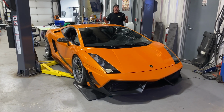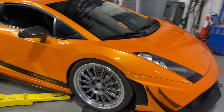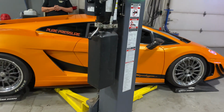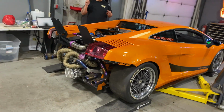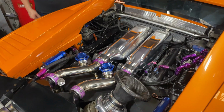This is my high maintenance girlfriend. This is my 2008 Lamborghini Gallardo Superleggera. This car's finished in Arancio Borealis, and only a couple hundred came into the country in 2008 when it was made. When I bought it, it was low miles, stock, one owner. Just like the Viper, 10 years later, it's highly molested.